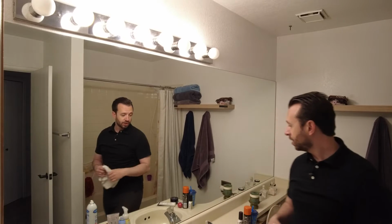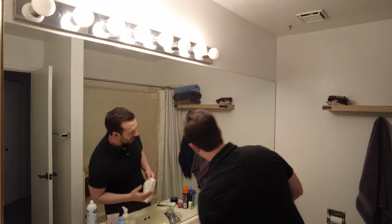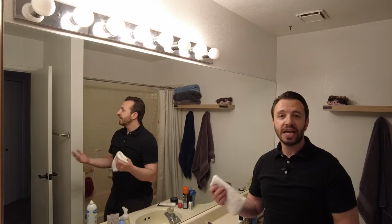Then once you're finished, you want to come look at the mirror from different angles. If there are any spots, that helps them pop out a lot of times. And then I could also turn off the light and again, come look at the mirror at different angles. The change in lighting helps some of those spots pop out as well. So that's it on mirrors.